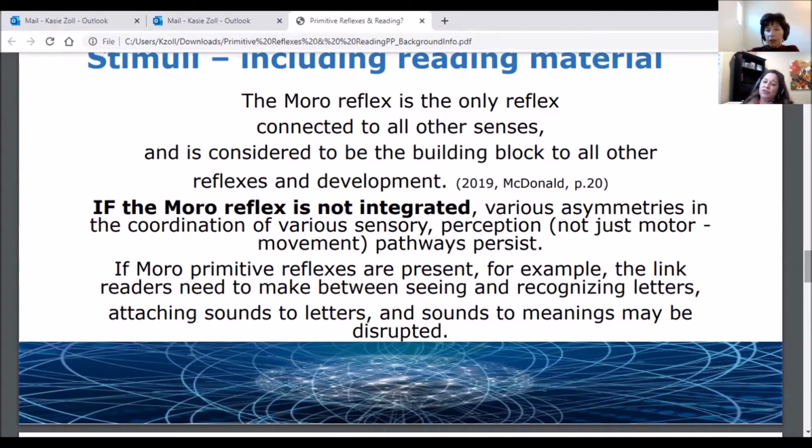So one thing I wanted to bring up about the Moro is it's almost like a stress response, right? We know when a child is reflexing with Moro, it's been said that their adrenal glands are going off, letting off their stress hormone. And one other thing sometimes that we see with our Moro kids is that they tend to have adrenal glands that cause inflammation, right? They tend to have more allergies sometimes, and things like that. So that's a neat thing.